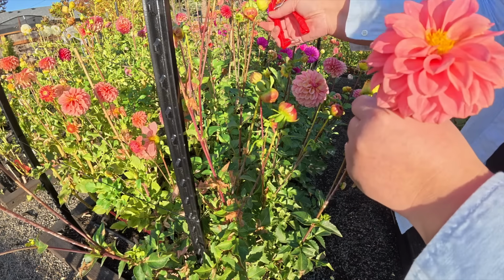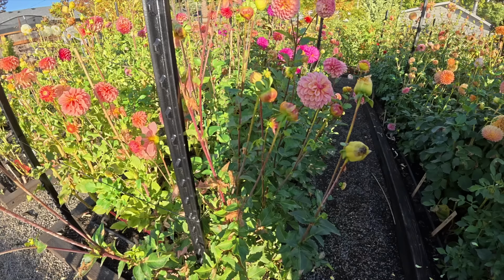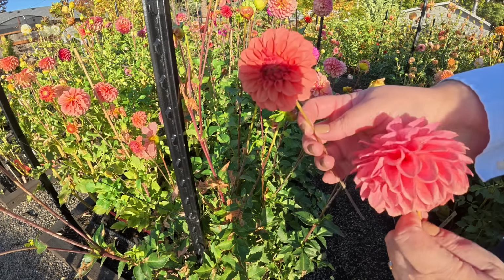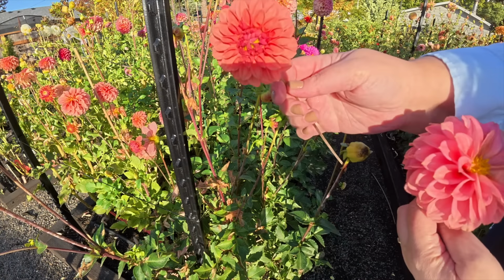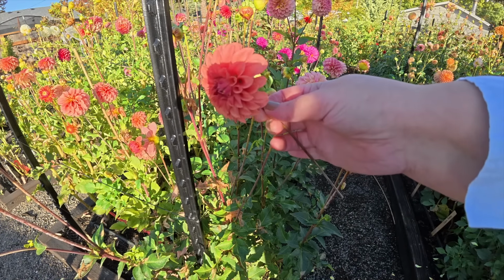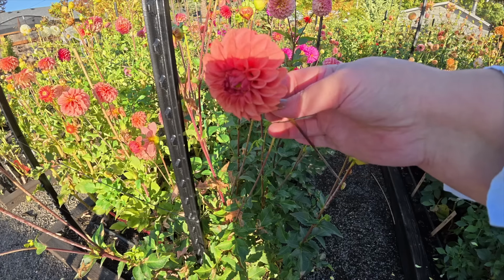All right, next up is K.A. Kelty Rose. And this is not a new introduction, but she is new to my garden, and I absolutely love her. K.A. Kelty Rose is a formal decorative, and the blooms are about 3 to 4 inches wide. I do notice that they get bigger as they start aging, and the actual plant is about 4 to 4.5 feet tall. This dahlia is so breathtaking with its soft blush pink petals that gradually deepen to a rich rose, creating kind of a gentle ombre effect.